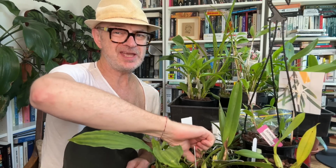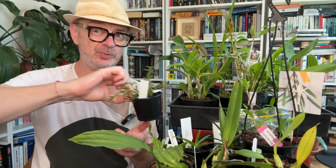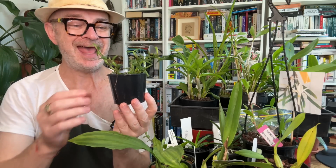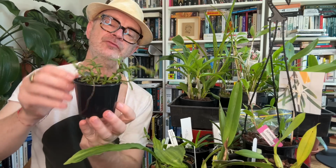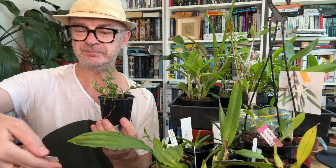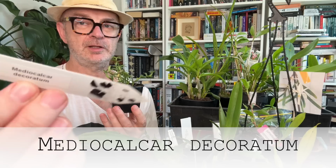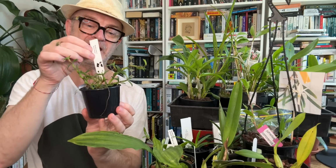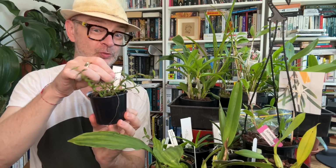And then talking of sort of tumbling things that I'm going to put in the Vanda basket, there are two stanhopeas that I'm going to repot. So I'm going to have two Vanda baskets vacant, and this is going in one of them. It's an odd thing, not that flashy. Mediocalcar decoratum, there we go. And this is a New Guinea high altitude, cool growing orchid.